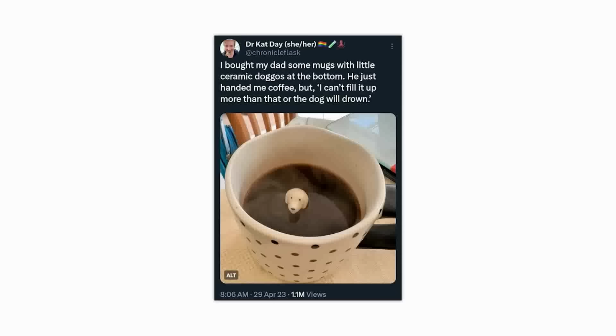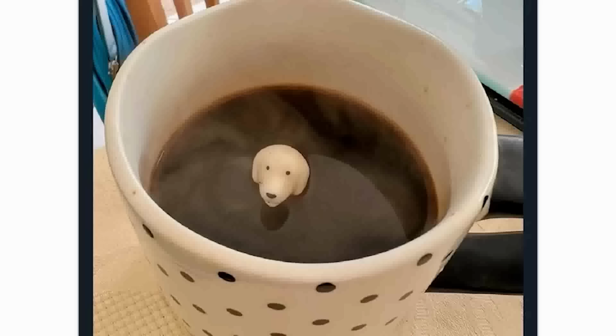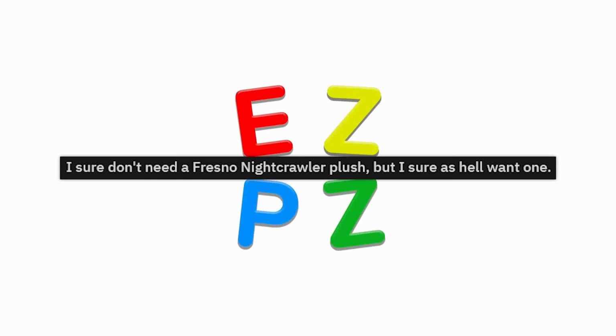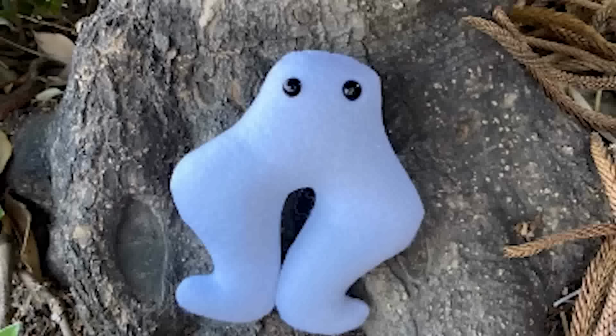I bought my dad some mugs with little ceramic doggos at the bottom. He just handed me coffee, but I can't fill it up more than that or the dog will drown. Fill it up. Fill it up and drink the dog to safety. I sure don't need a Fresno Nightcrawler plush, but I sure as hell want one. What is a Fresno? Somebody tell me, that is not a worm.